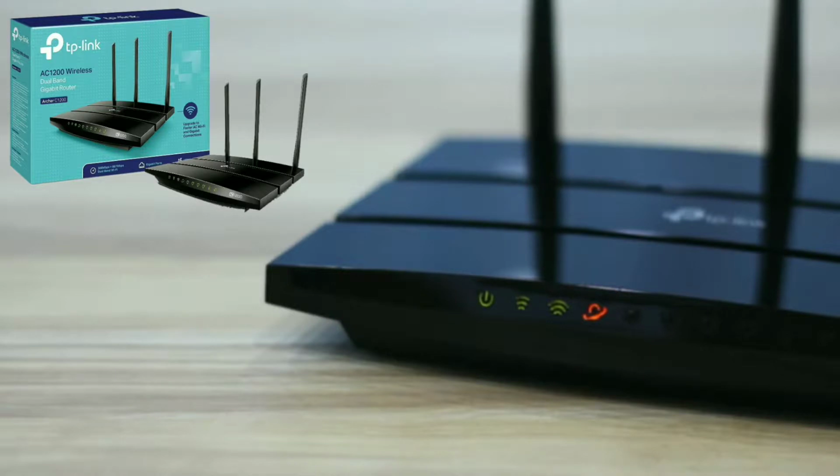At the heart of the router is a single-core processor that manages all your demands for uninterrupted viewing and downloading of files. Cons. There are complaints about TP-Link customer support being poor and slow.